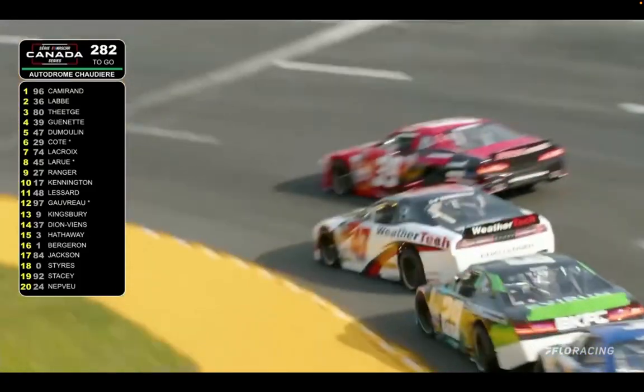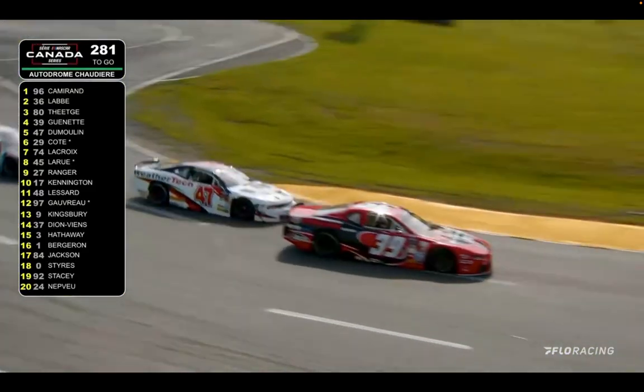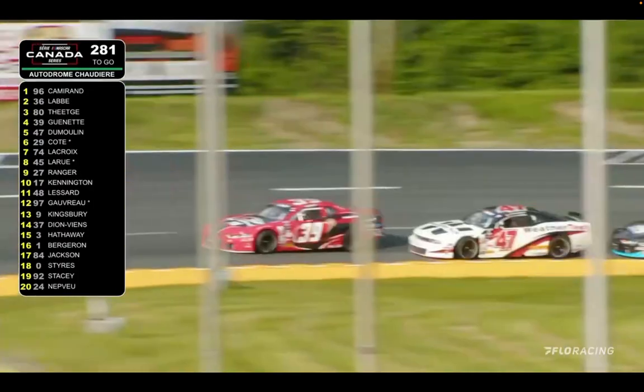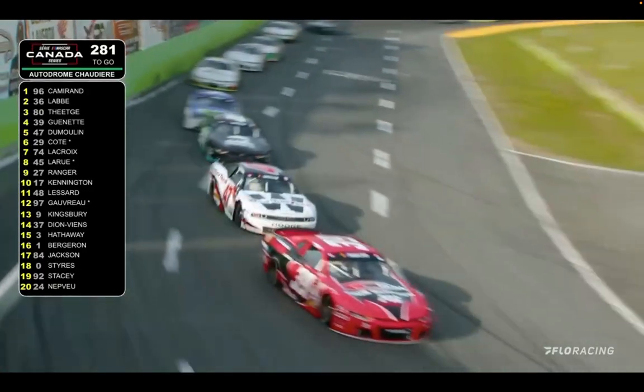The pack behind them, Will LaRue will clear and move up into that position on the outside. A Ranger pulls back in line. Everybody single file through the top 15 now. No double file battles as we talk.